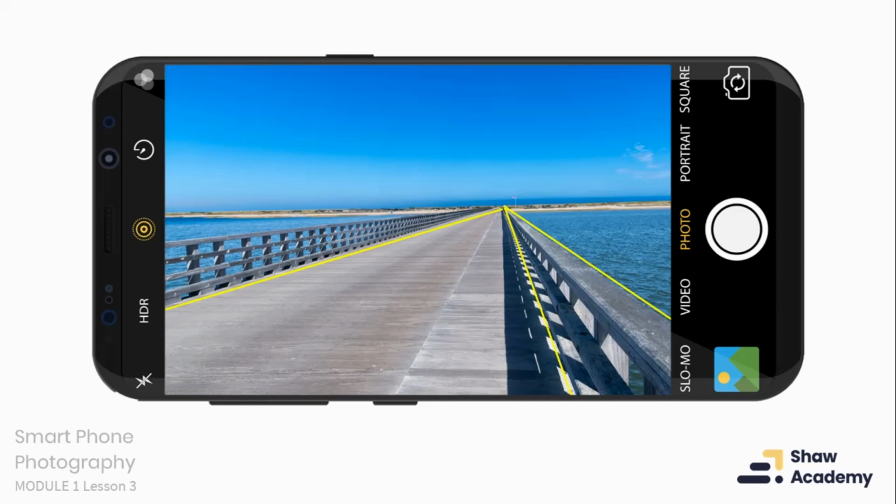All converges in a point in the distance. So it brings our attention all the way across the bridge, all the way into the distance. Might be a little bit difficult to see if you're watching on a phone, but there's an American flag all the way down there in the end. So good use of leading lines there.